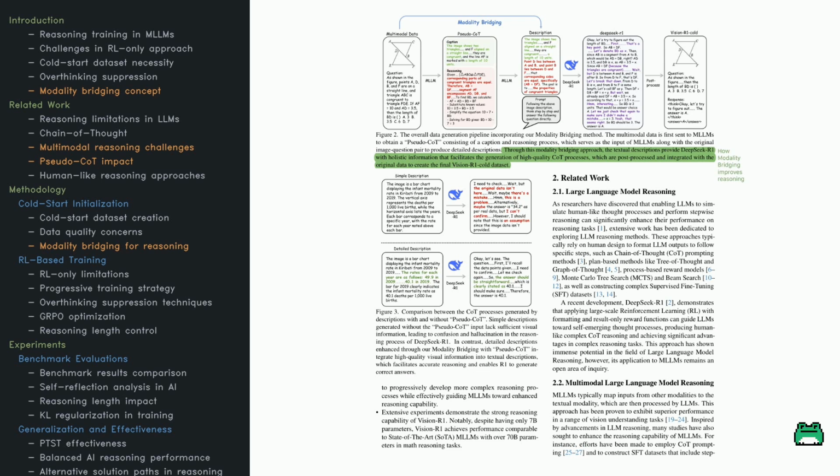The authors then connect this to broader literature. Step-by-step reasoning is already known to help text-based models, and there are various frameworks like chain of thought prompting or Monte Carlo tree search that can guide AI thinking. But for multimodal models, the question of how to systematically integrate visual reasoning is still wide open. The authors suggest that Vision-R1's approach is a good step toward closing that gap.